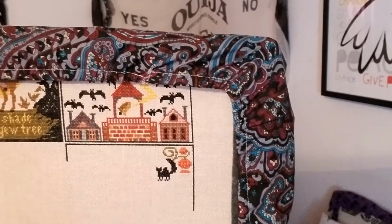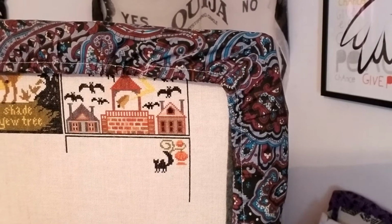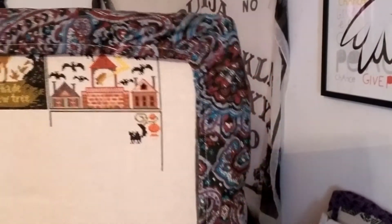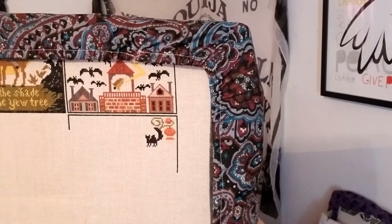So I made a little progress, but it's slow going. Can you see in this, I'm going to wiggle all over the place, this pumpkin here? There are 3 different color oranges in that pumpkin.